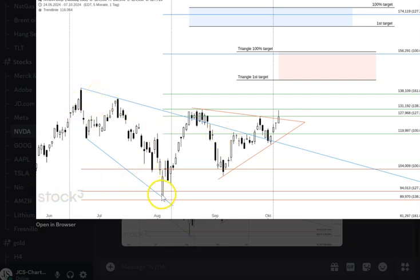On the 5th of August, we were hitting our min targets of our short, and then it turned completely around. We were hitting already min targets of the green sequence, and we pulled back within that descending broadening wedge. The targets of that pattern are between $168 to $177.